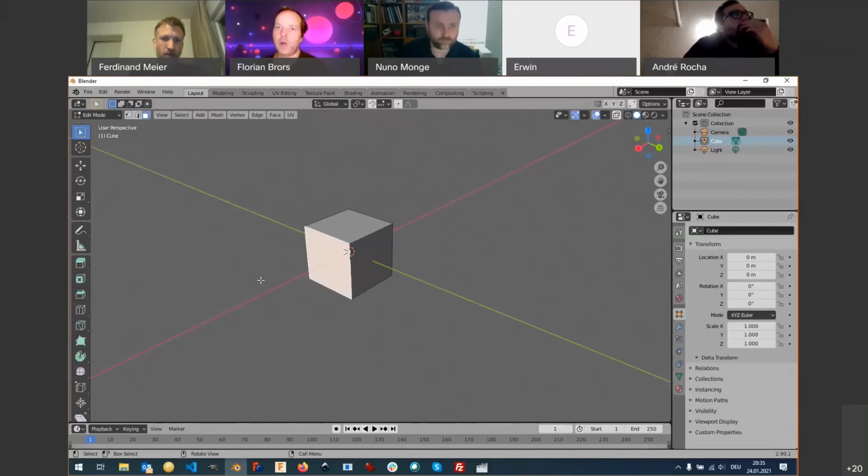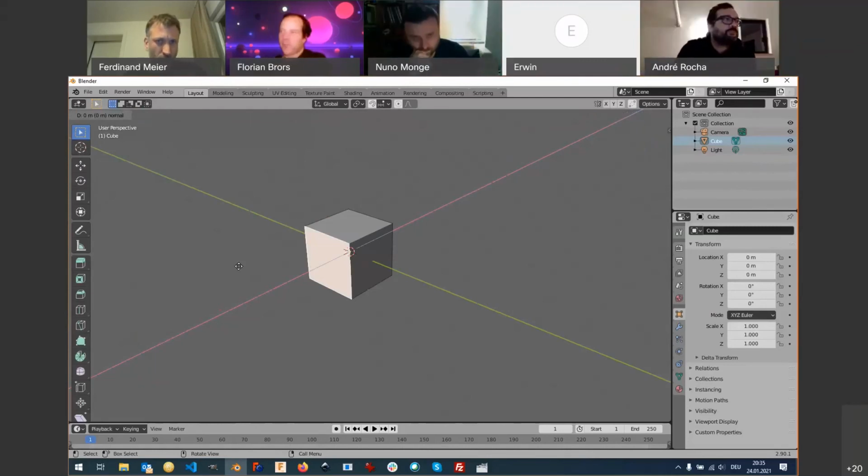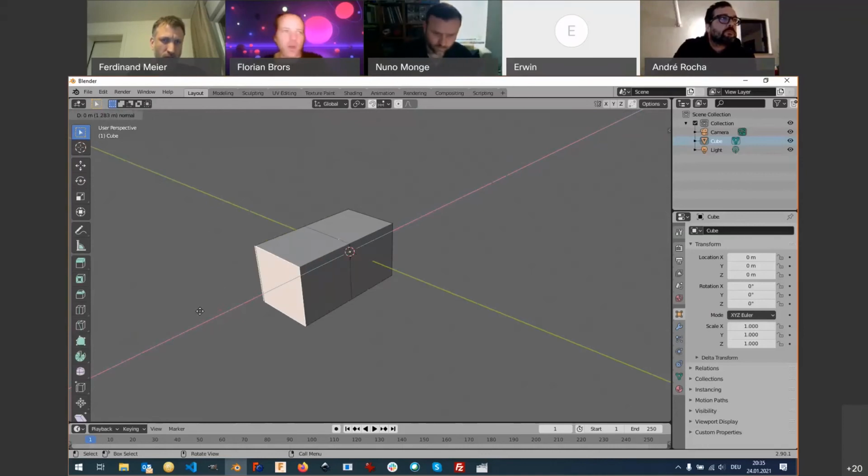Okay, so I have my face selected. I am in edit mode. And I hit the E key. E like Emil, or ABCD, E. E like extrude. And once I hit E, I can see this blue line appearing. And if I move my mouse, it will start growing.